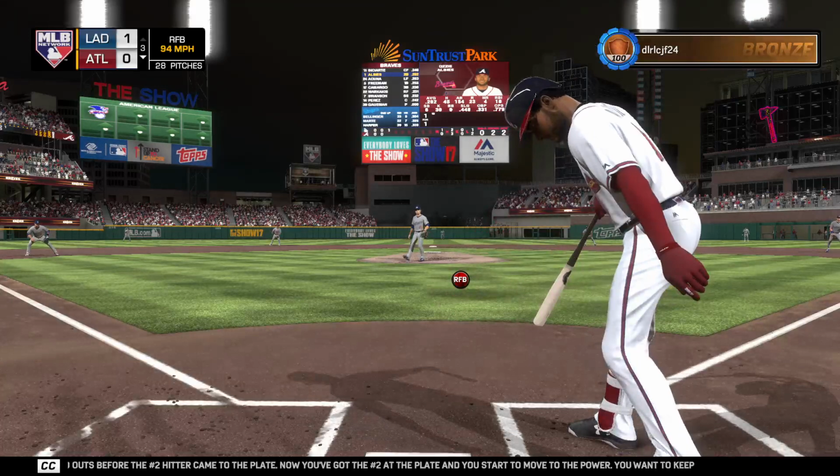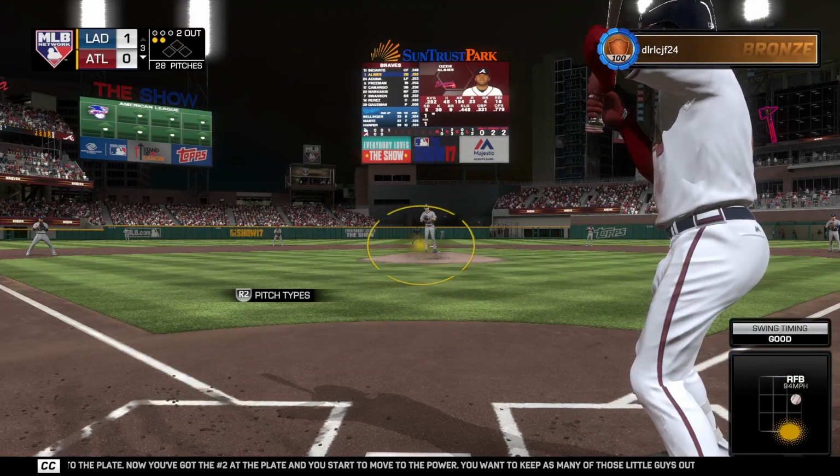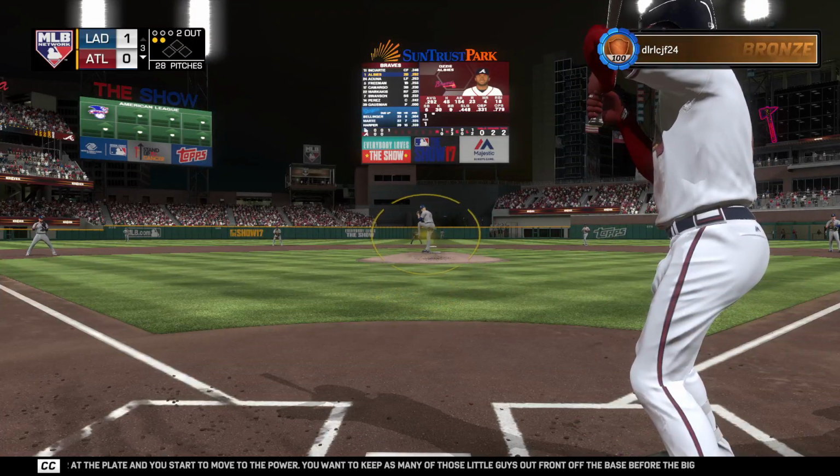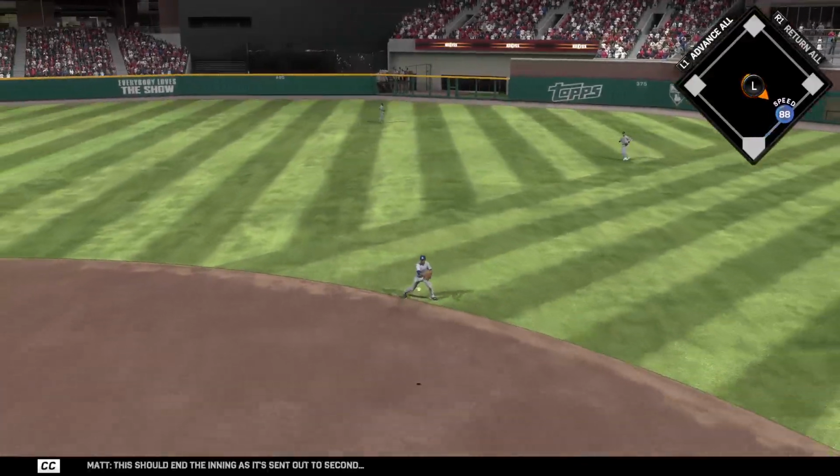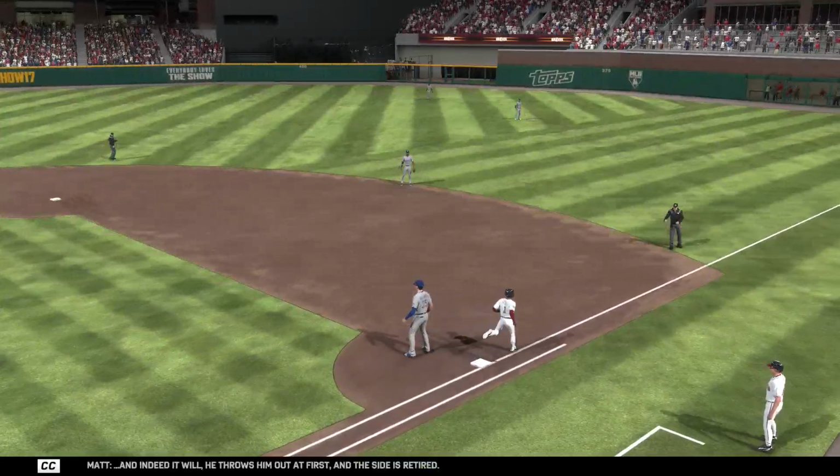Now you got the 2-hitter at the plate, and you start to move to the power. You want to keep as many of those little guys out front off the base before the big boys come up. This should end the inning as it's sent out to second. And indeed it will. He throws him out at first.